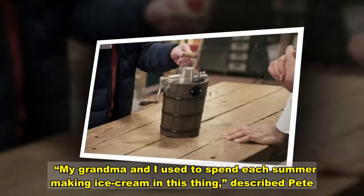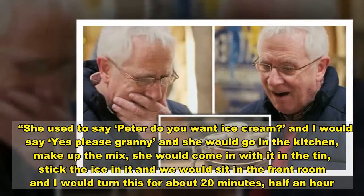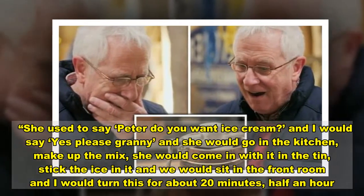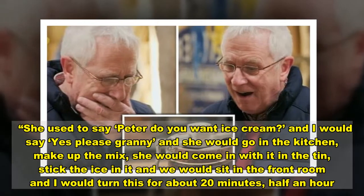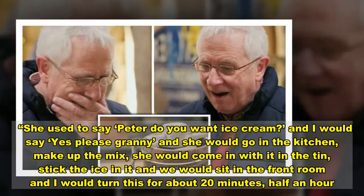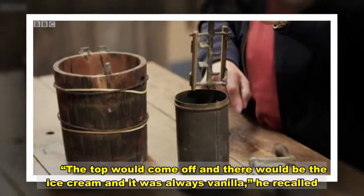He asked. "My grandma and I used to spend each summer making ice cream in this thing. She used to say, 'Peter, do you want ice cream?' And I would say, 'Yes please, Granny,' and she would go in the kitchen, make up the mix. She would come in with it in a tin, stick the ice in it, and we would sit in the front room and I would turn this for about 20 minutes. The top would come off and there would be the ice cream, and it was always vanilla."